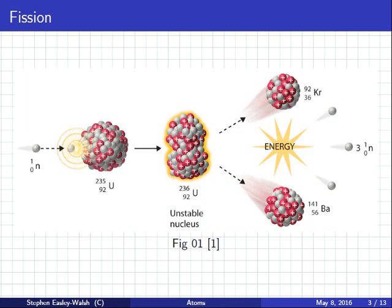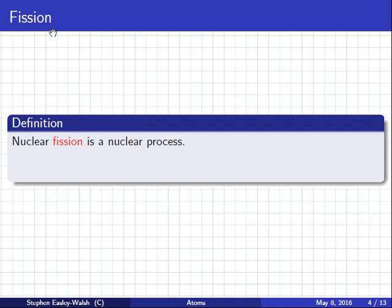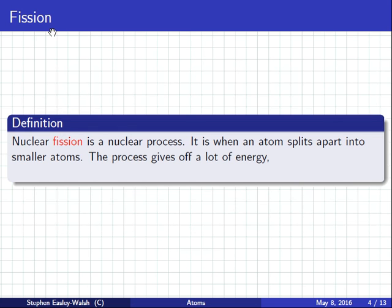Okay. So, the definition is nuclear fission is a nuclear process. It's when the atom splits apart into smaller atoms. This process gives off a lot of energy. And it's used in nuclear weapons and nuclear reactors. Please make note of this definition. You said only looking at pictures. Yeah. And some writing. Did you not hear that part when I said we'll be looking at pictures and some writing?